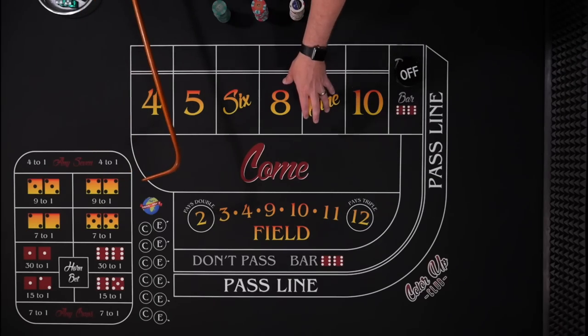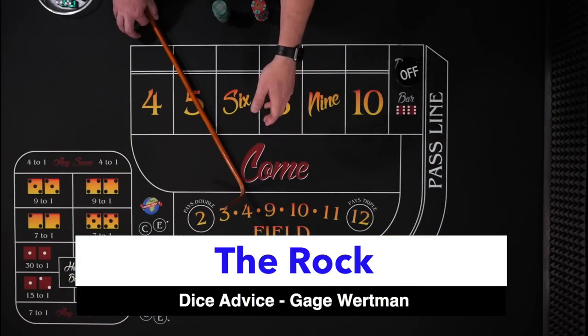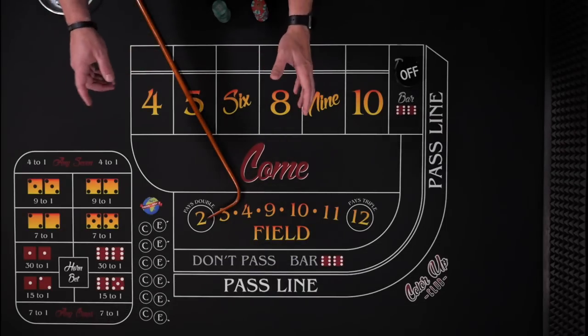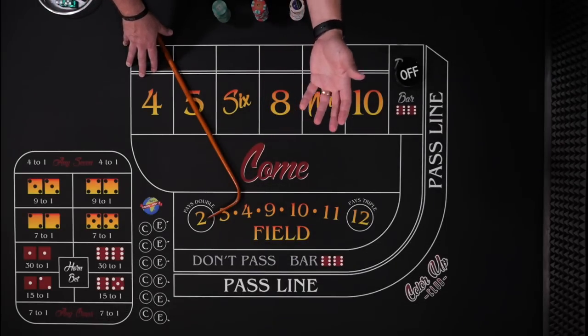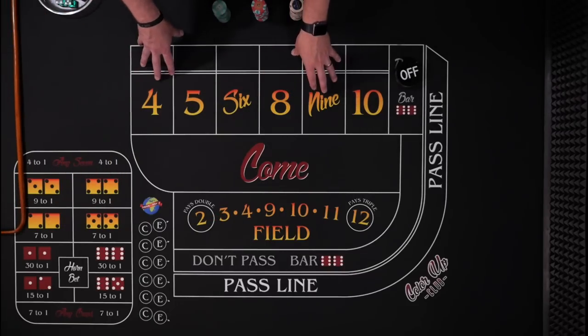All right, today's strategy is part of my dice advice series where viewers submit strategies and I roll them out. So today, Gage Workman submitted the rock. And I guess he calls this rock because it utilizes the hard way bets a lot. But let's go ahead and see how this works out.